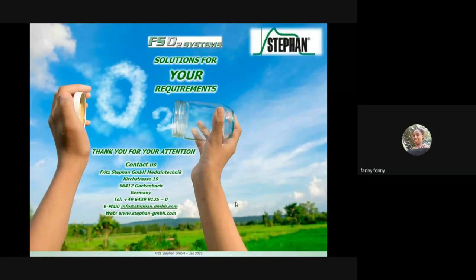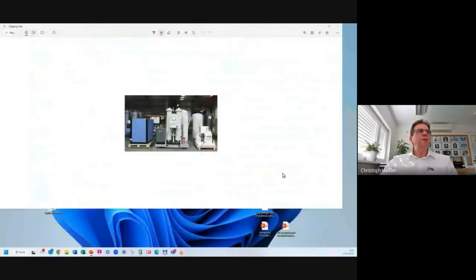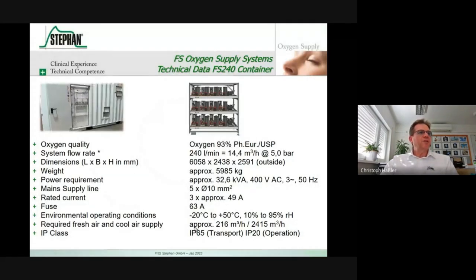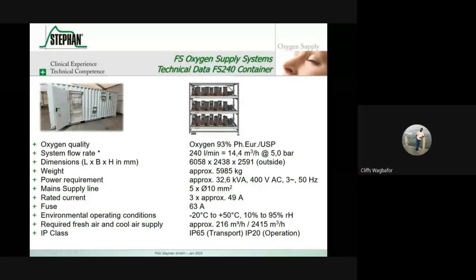And with respect to power consumption, and the TCO, we can get in touch afterwards and talk about that. In terms of power consumption, I have those slides, which is three phases, approximately 49 amps, so a fuse of 36 amps. So it's 32.6 kVA for such a FS240 container system, including an air condition. Yeah, so 400 volts, three phases, 33 kVA.